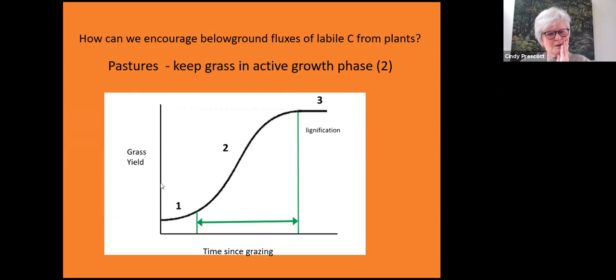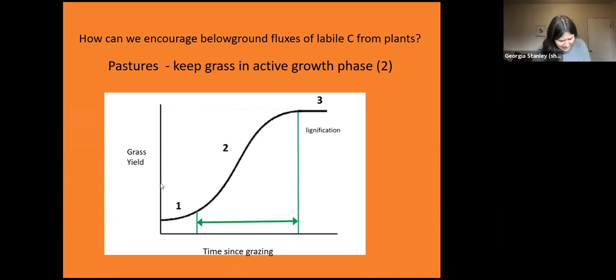So Georgia, what's your question about soil sampling? I guess I was wondering, considering you were talking about how the below ground growth takes place partly when there are inadequate nutrients, could measuring nutrients be a way of understanding whether you're reaching that target or not?